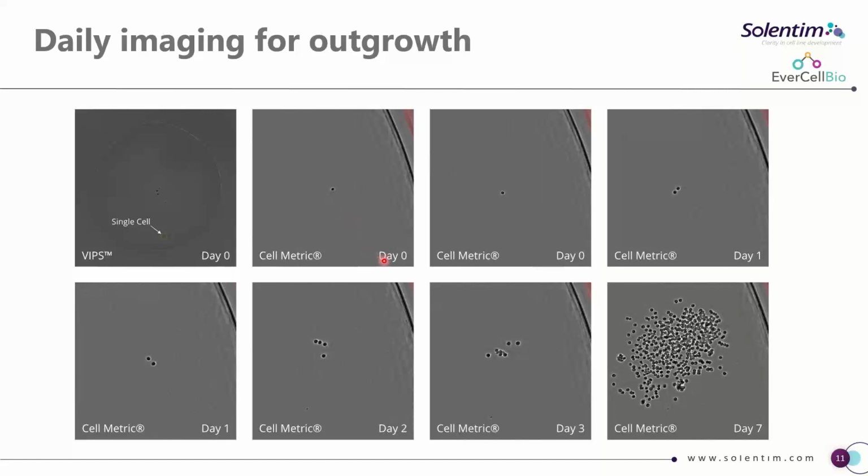And we're looking at various time courses. Here they've looked at it a couple of times on day 0, and then 24 hours later on day 1. This is where you see 1 cell becomes 2, it's divided. And then down here, 2 cells have become 4, and you can see a colony. All of this data is captured every time you put the plate into the VIPS or the CellMetric to capture these whole well images, and this is your time course.